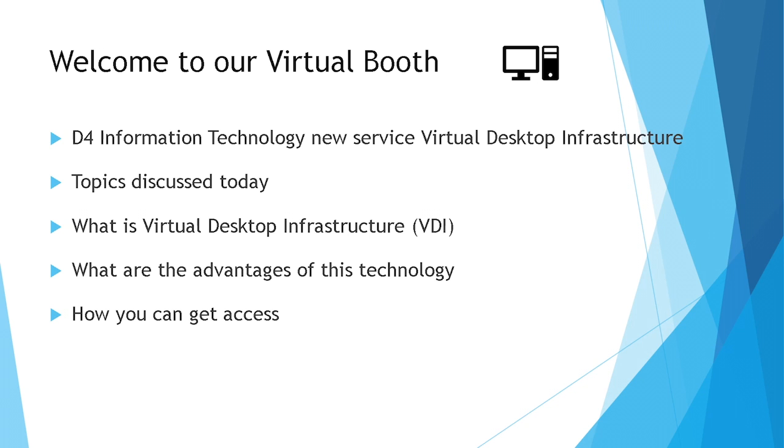VDI is reinventing the desktop. Put simply, you can access your virtual desktop from anywhere and from any device. VDI allows us to deliver you an enterprise desktop without the desktop because it's virtual. A virtual desktop offers a number of advantages such as user mobility, ease of access, flexibility, and greater security. During this presentation, we'll discuss more about what VDI is, what the benefits are, and how you can get a personal demo and access to this new environment.